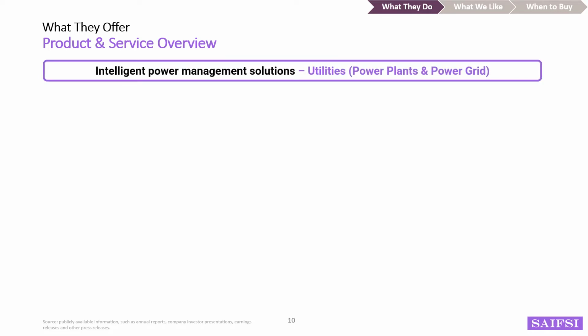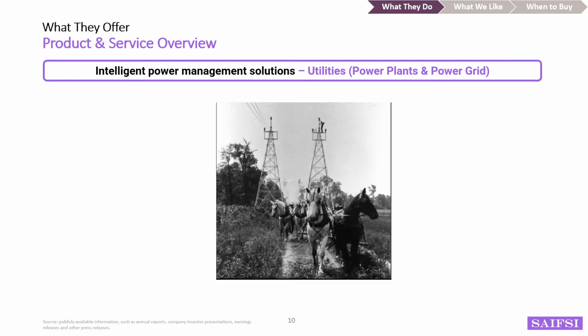Another one of Eaton's end markets is utilities, or power plants and the power grid. This is not a new industry. This picture actually shows a group of horses helping to install high voltage power lines near the Canadian-US border in Niagara Falls. Now, some of this is still in commission today. The US power grid is not as old, but many parts of it were installed 50, 60 years ago during the Eisenhower presidency.